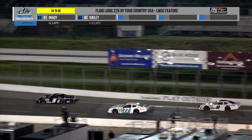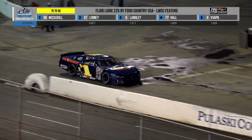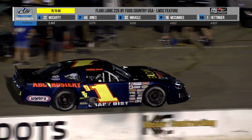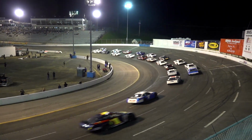And Mr. Grady did not pay attention in the driver's meeting. That is a 2-lap penalty. I'm sorry, that is a 1-lap penalty. Stopped on the racetrack, suddenly fired back up with no issues. And per Danny Wheeler in the driver's meeting, that is a 1-lap penalty for stopping on the racetrack. He must. 50 laps are completed.